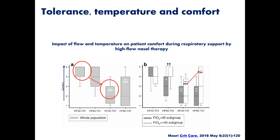In terms of flow, there was no significant difference in the whole population, but when looking at the sicker population with an FiO2 requirement greater than 45, there was a preference for higher flow, likely because it was better meeting their respiratory need. So this talks to how we might consider setting patients up on high-flow nasal therapy. It should be said that whilst patients might find 31 degrees more comfortable, there are advantages both in terms of the airway physiology and oxygen cost of breathing to having a 37 degree inhaled gas. But perhaps we start patients at a lower temperature and increase.